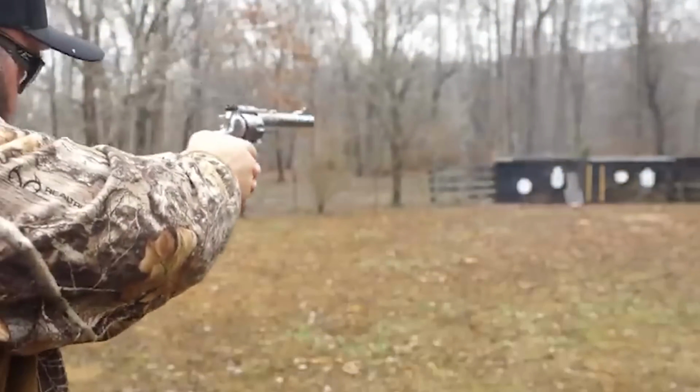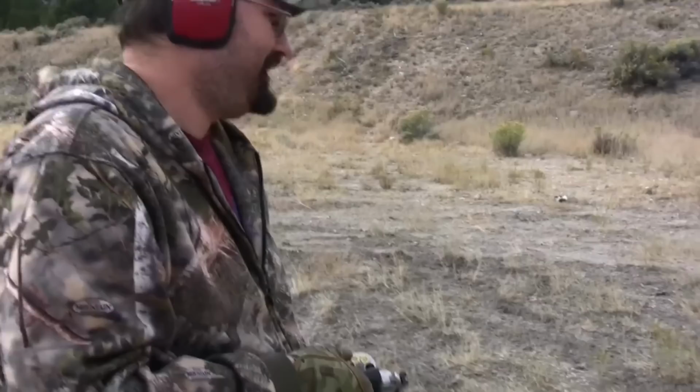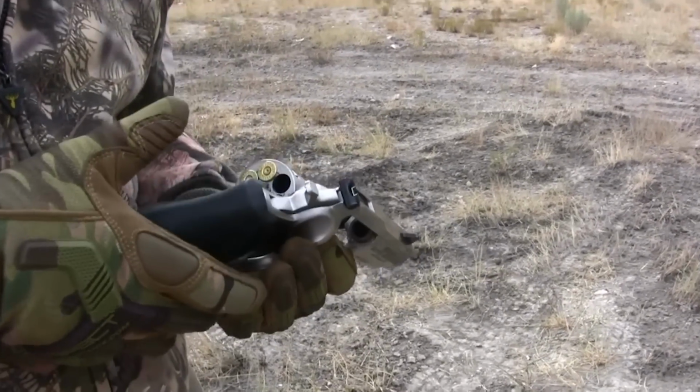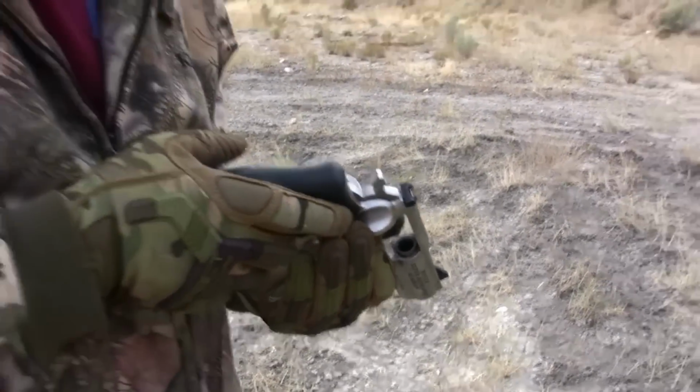Lots of folks love the Super Red Hawk and its tank-like appearance. Others hate the extended frame and overly large barrel. The all-stainless steel satin finish looks very good on this gun.